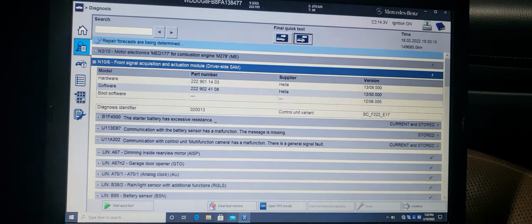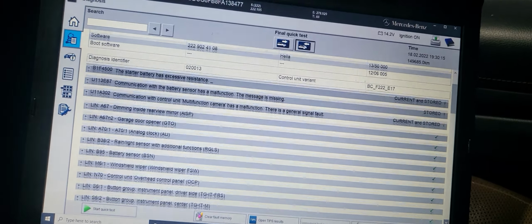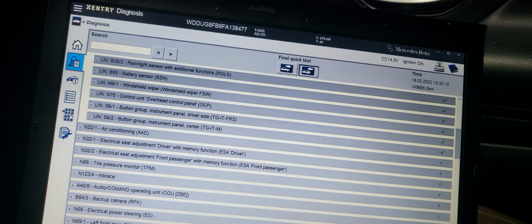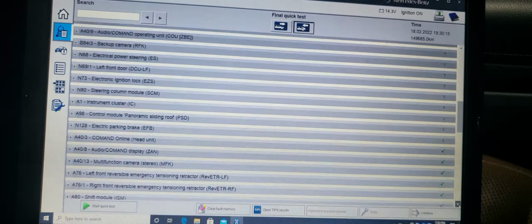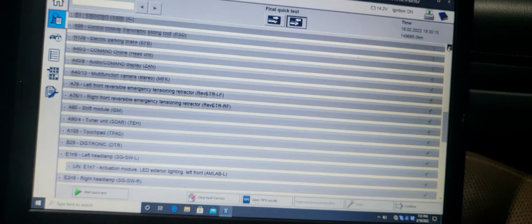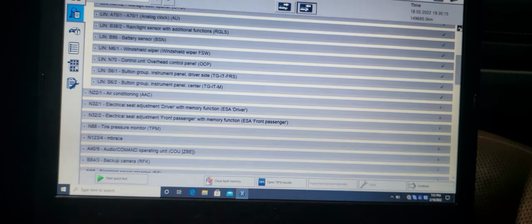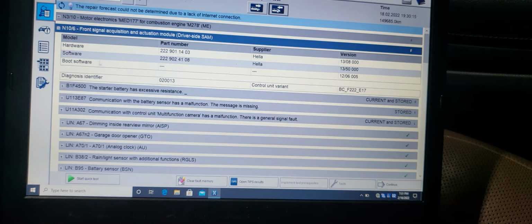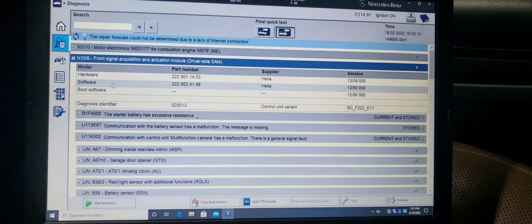Okay. Let me see. But if you see here, bottom groove, fault. Let me continue. Too much. Too much to start a battery, excessive resistance. Communication with the battery sensor, communication with the battery sensor, general signal fault.